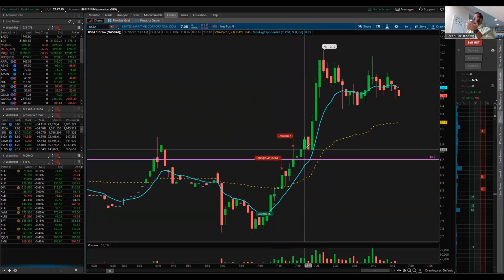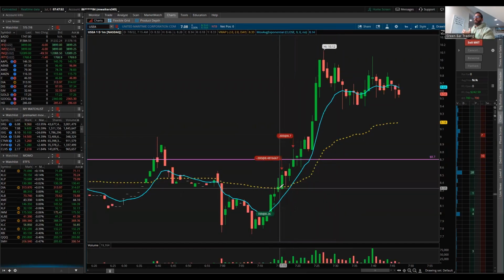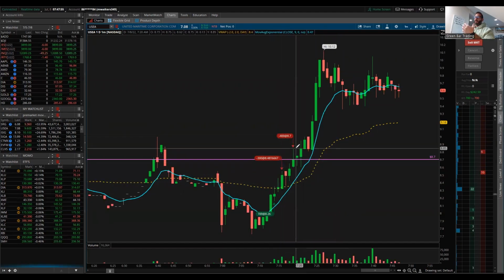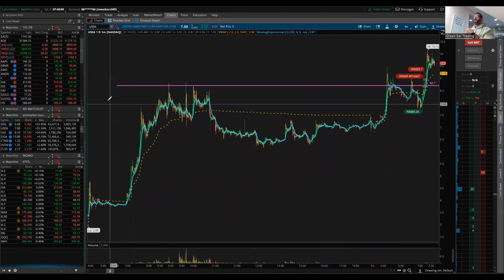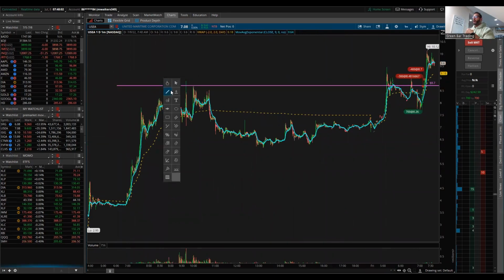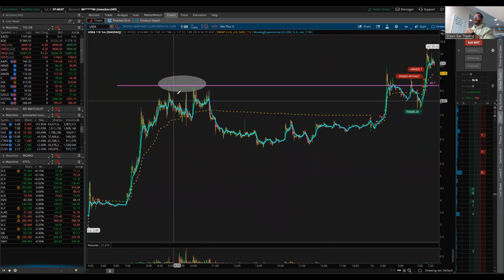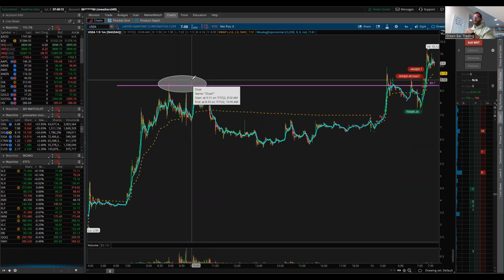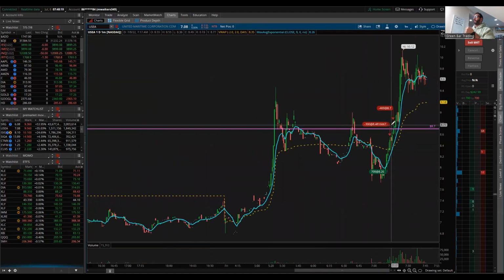Now, why was my target here? You're saying this thing went, 10 minutes later, all the way to 10. I'm not a greedy trader, but I do like to let my winners run. But I took my trade off here for this very specific technical reason. This was our highs right here from yesterday. So if I'm trading under it, I'm going to be taking my profits at that level. Now, if it breaks that level and then we see a retest or a lot of strength, then you can look into getting longer here.